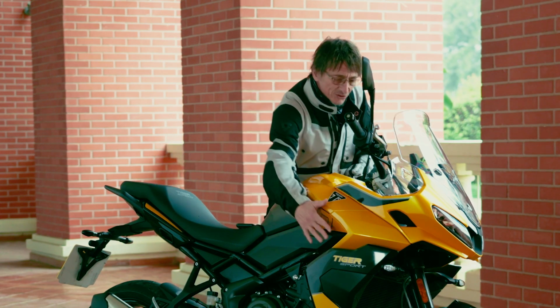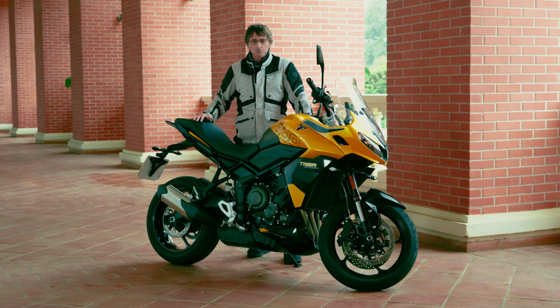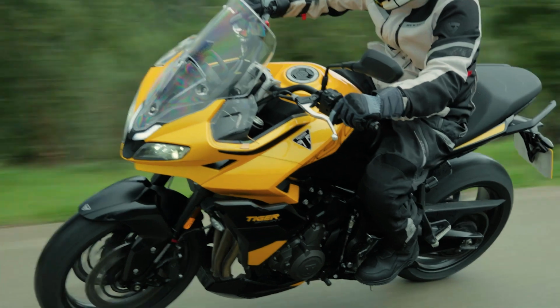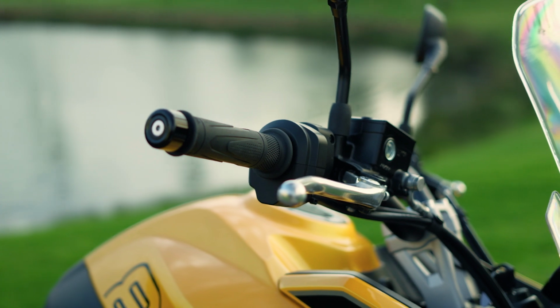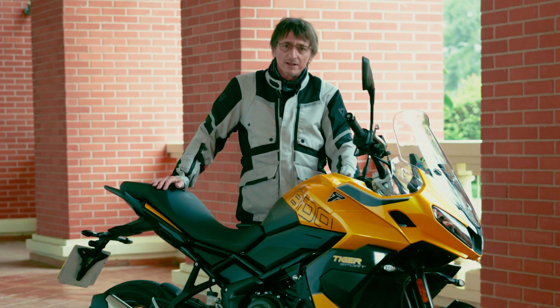And then these panels on the side don't look like full bodywork panels, like a full fairing, and yet they do a really good job of deflecting wind from your legs. So my legs were kept dry and warm. This bike also has heated grips, which is an option. Also standard, though, is cruise control. So this is a sports bike, but a touring bike.